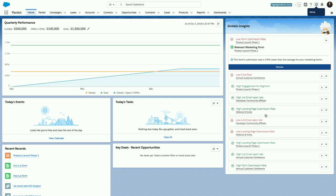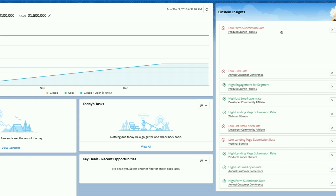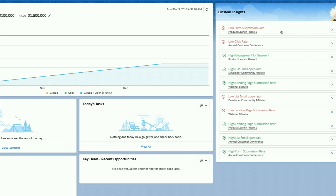What we're looking at right now is the Einstein Insights component on the home page. As you can see here, I'm getting a snapshot of what's going on with my campaigns in terms of insights. So I'm seeing low form submission rate. Oh, that's not great. High engagement for a segment here. I'm seeing high list email open rates for this campaign.